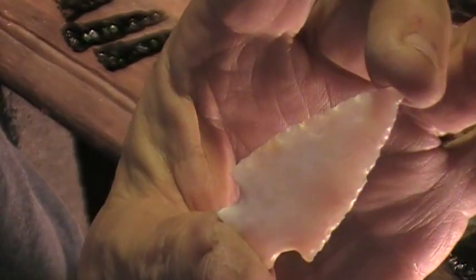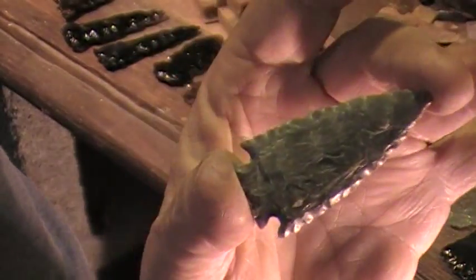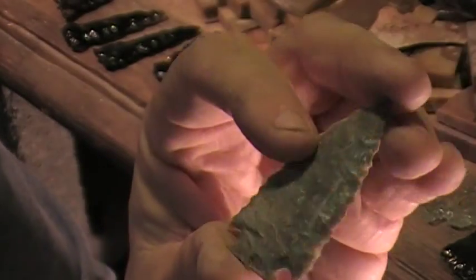Beautiful stuff. I'm not sure what this is, but it's one of my favorite points. It could be that it is Keokuk. I'm not sure. But it's one of my favorites of the points I've done so far. And this is another one. And this, I'm almost certain, is just a Texas flint. And I am very, very fond of this point too.